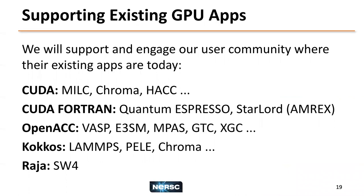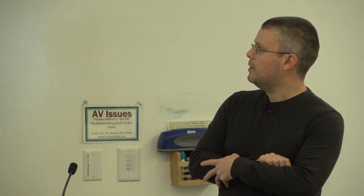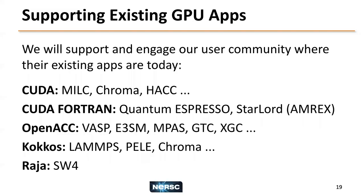I'm going to close here with a few practical notes about how you can go about using the GPUs on Cori and the upcoming Perlmutter system. We have taken a practical approach here at NERSC. We realize that lots of folks have existing GPU codes or have thought about porting to GPUs in the past, and we're ready to engage the community wherever they already are. So if you have a CUDA port of your application, that's fine. There are some applications with CUDA Fortran, OpenACC, Kokkos, RAJA. All of those are expected to work well on the system.